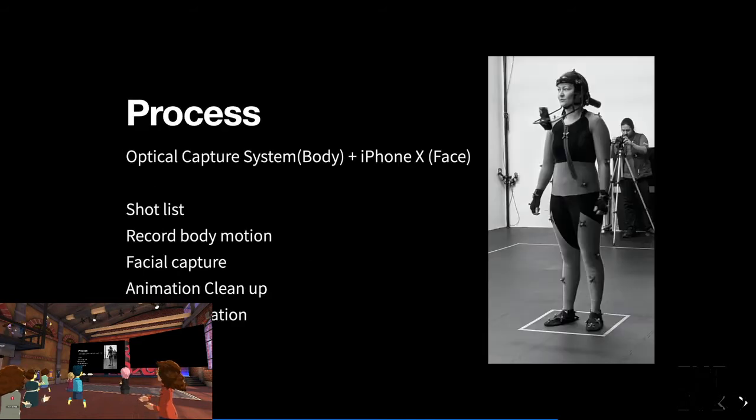Next slide. Our process for this project was using an optical capture system to capture the body and the iPhone X with a plugin to capture the facial animation. Typically, a director will give you a shot list, and then we will capture body motions and facial capture together, but in our case, separately. I'll go into that a little bit later. And the last two steps are cleaning up that data, processing it, and then integrating it finally into the engine.